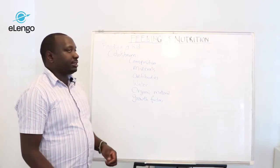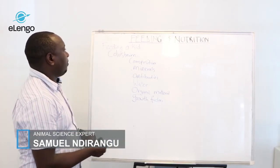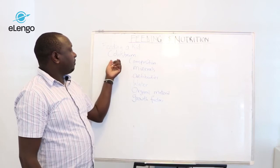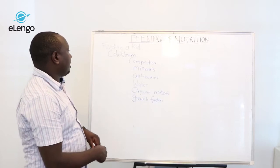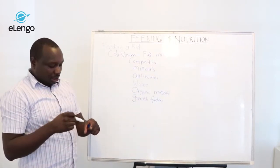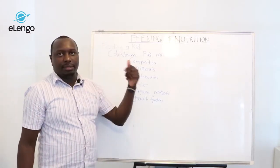Feeding in goats starts after birth. After the kid is born, there is very important milk that helps the kid so much, and that is what we call colostrum. This is the first milk, which in most cases is yellow and thick, and the kid should suck this milk immediately, in the first 24 hours after birth.